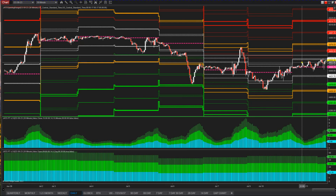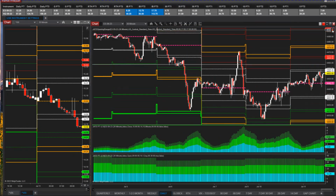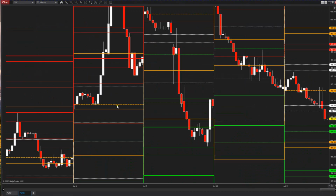So depending upon how strong that pin is, and we don't know, we can't see the dealer volume, so we just have to watch the VIX. If the VIX starts taking off, that would be when you would be looking to move the position lower. But right now the VIX is going nowhere but down. We did have a gap that didn't fill the other day.